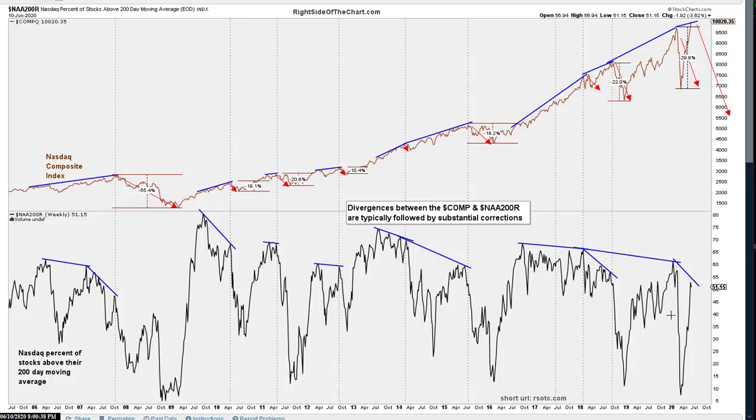So that's it for breadth indicators. There are more out there, but those are the ones I'm looking at. And again, I picked on the Nasdaq because we don't have divergence in the other ones because they haven't made new highs.